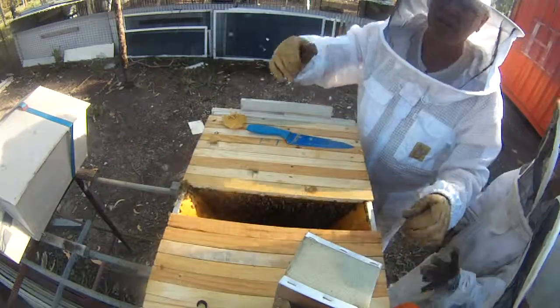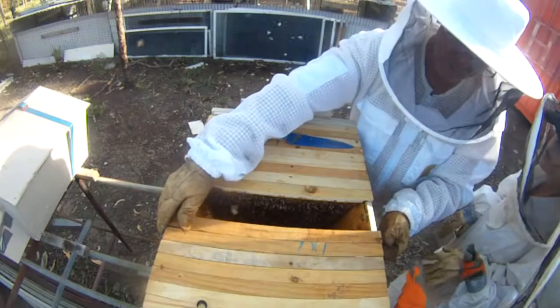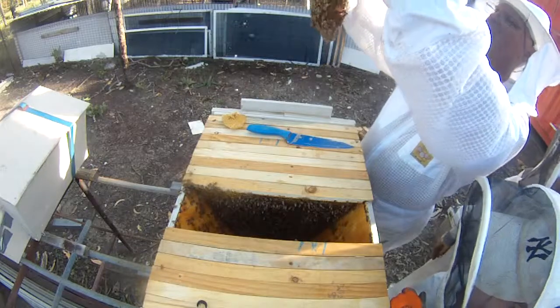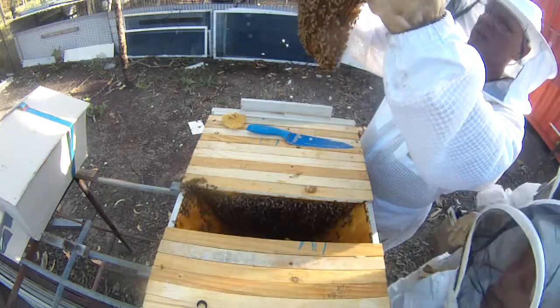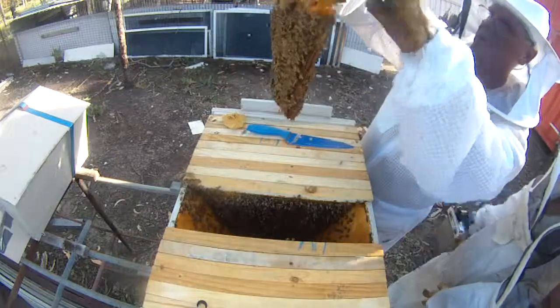Why do they wait for a new queen? Their whole job is to mate with the queen, make new babies. But she only mates with them once. She mates with about 9 or 10 in this big little circle of them as they're flying around. And then she comes back here and she never leaves.